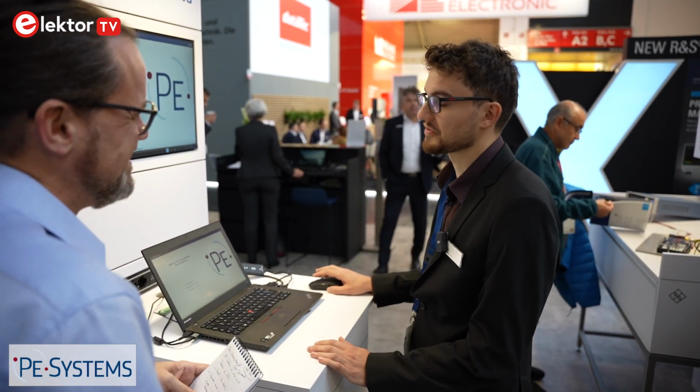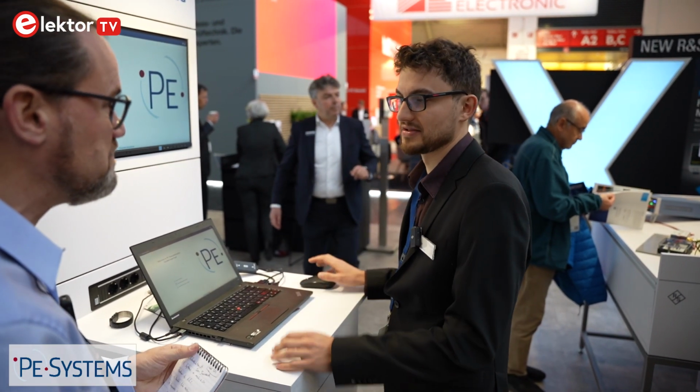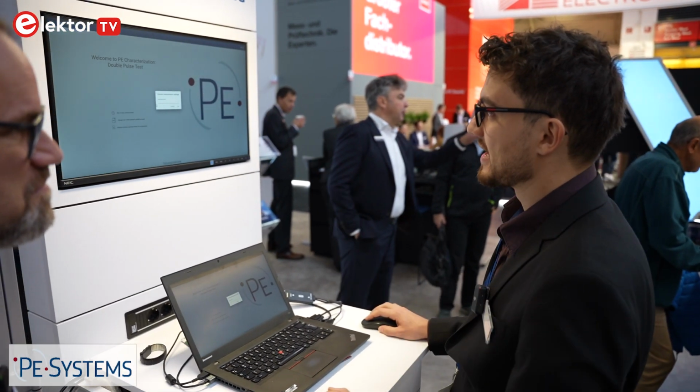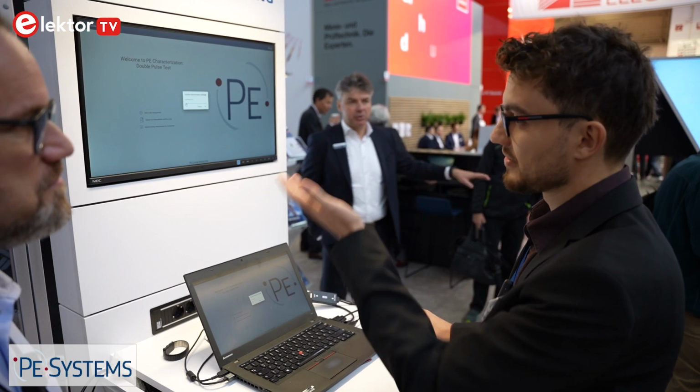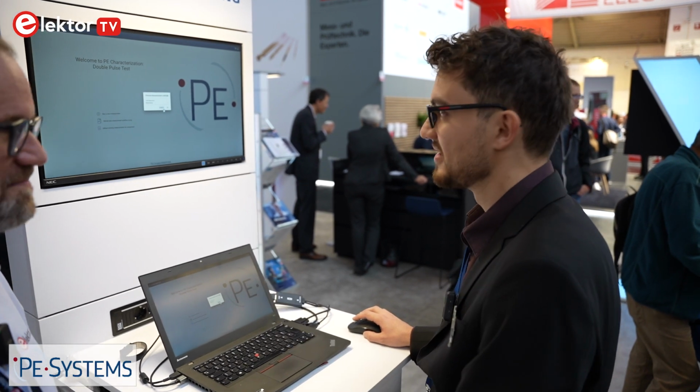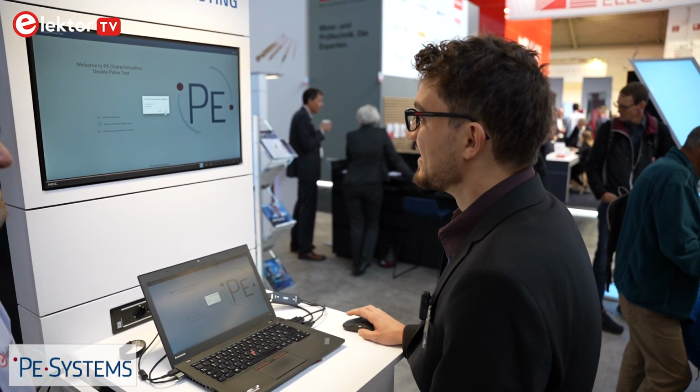Of course, I think the software is where the value is really added for the client. It will become apparent now. Firstly, if you want to make a measurement, you connect your setup. We have saved our current setup under the name Electronica, but of course you can call it whatever you want in your lab.